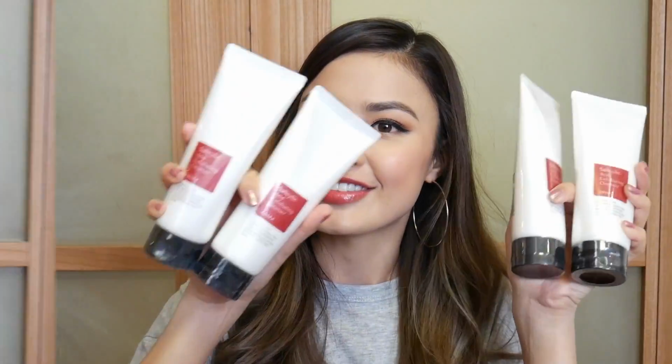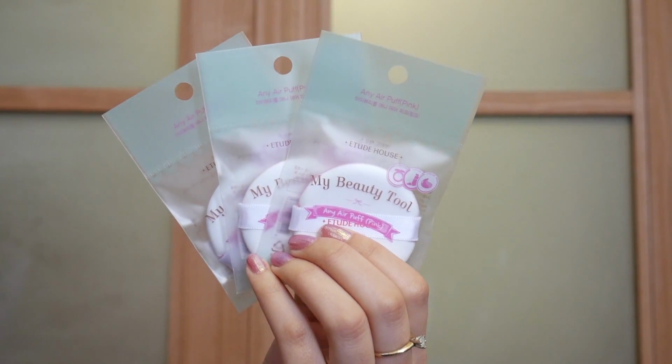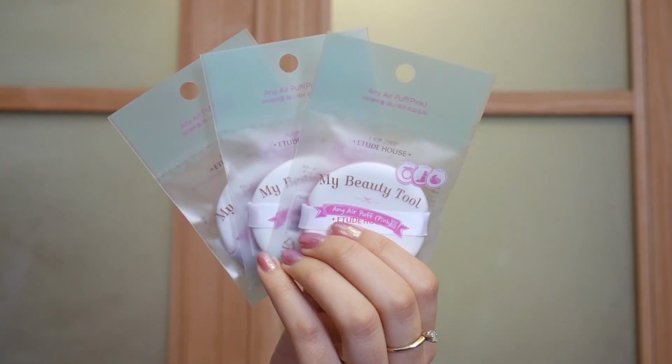So I love these. Now these are from Etude House, but you can pick these up anywhere, and these are the Any Cushion Air Puffs, or basically just the air cushion puffs that you get in air cushion foundation or in cushion foundations.